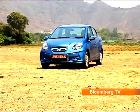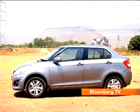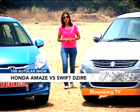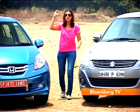The Amaze looks like it's designed to be a saloon right from the beginning, unlike the Swift Dzire, where it looks like the boot has been stuck on to a very unwilling Swift. Well, that chopped off look definitely hasn't hampered the sales of the Dzire. It sells 14,000 units a month, and until car sales took a dip recently, the waiting list for this one stretched from here all the way to Japan.